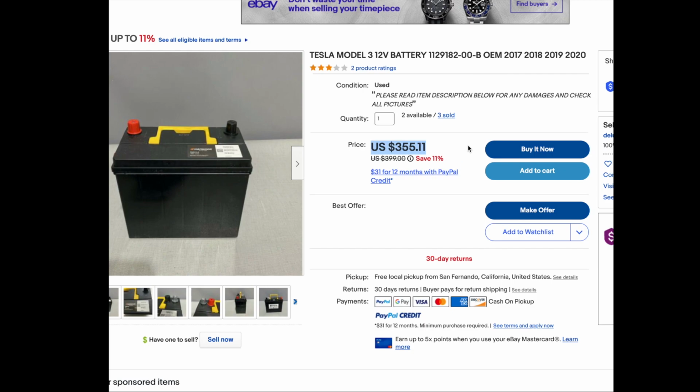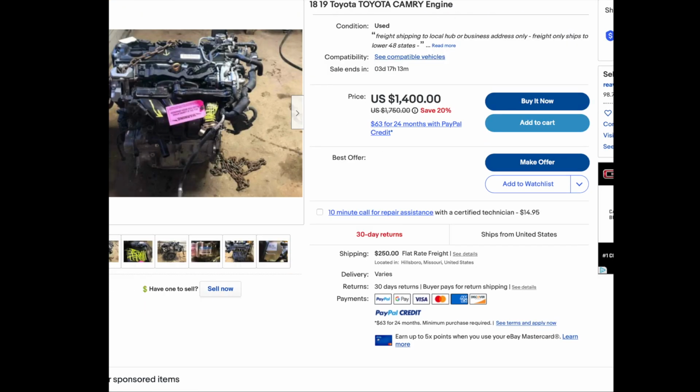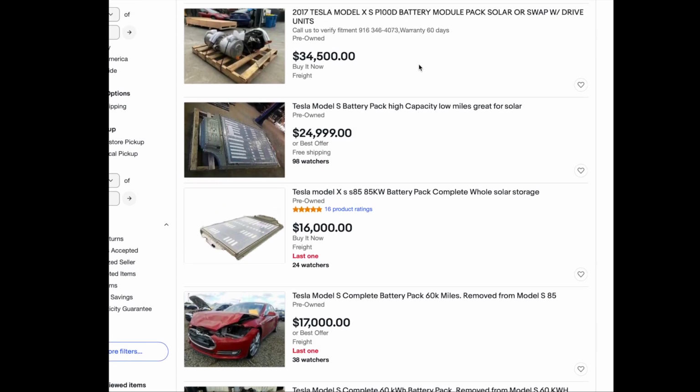Nothing lasts forever. So Tesla has 2 batteries. The battery pack, and look at this. Model X battery module with a motor. How expensive. Used, $34,000. That's expensive. I can't even imagine how much a dealer will charge for the same parts, same package. Probably like $50,000 to $60,000. That's very expensive.